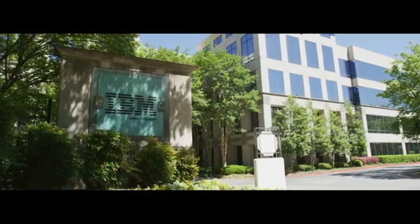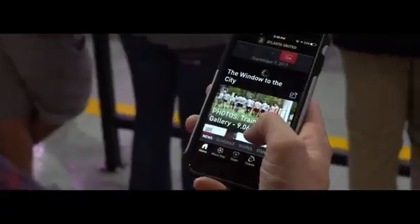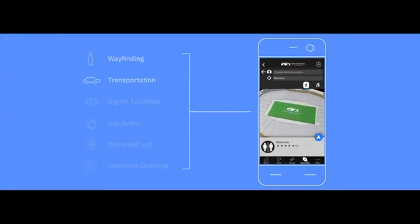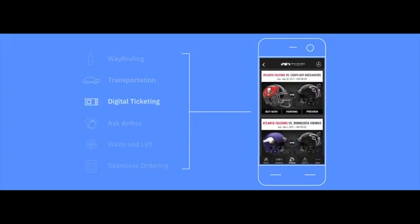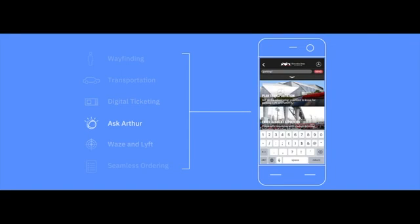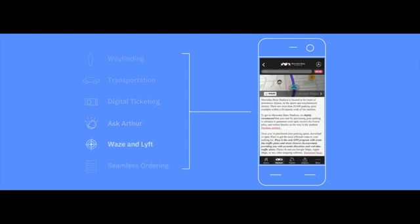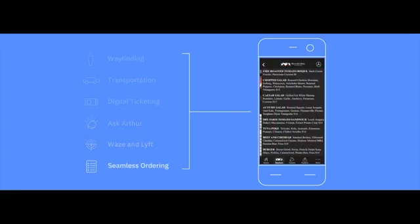IBM's team, the same team that develops world-class apps for the Masters or for Wimbledon, is the same team that developed our apps for Atlanta United, for the Falcons, and for the stadium. Wayfinding in and around the stadium, transportation to and from the venue, digital ticketing to smooth out the process of entering the stadium, and the ability to buy, sell, and transfer tickets. Ask Arthur, which is a Watson integration that allows the fan to get information about the stadium or the venue. Integration with Waze and Lyft, and placing your order while you're waiting in line at the concession stand.